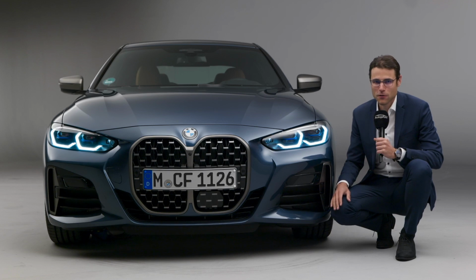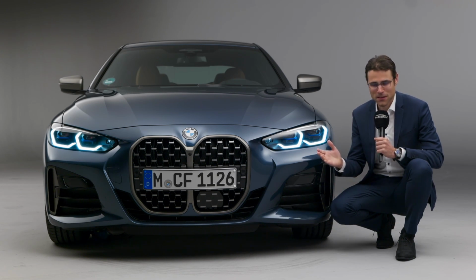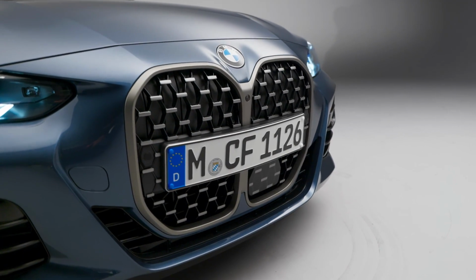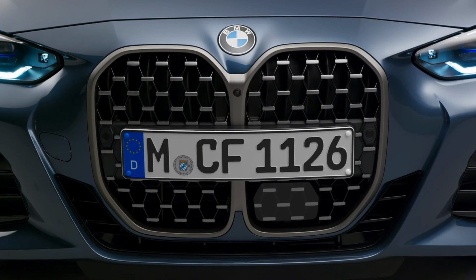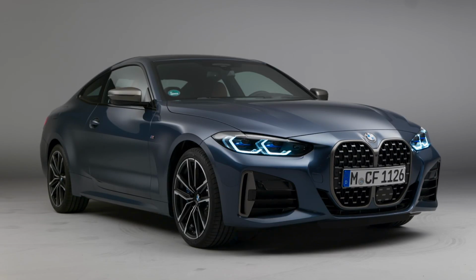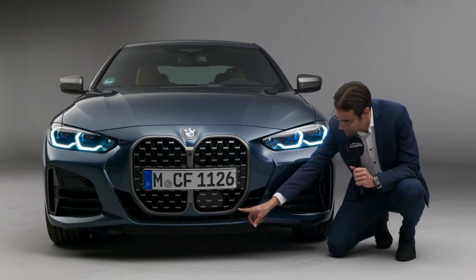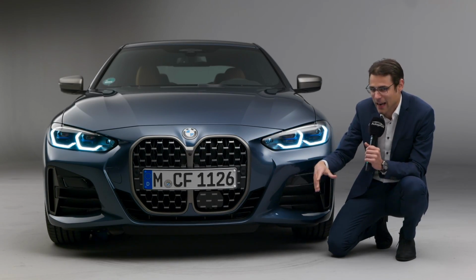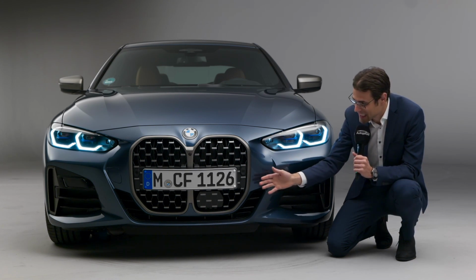The new BMW 4 Series Coupé, the first thing you see, this huge front grille, and it is actually almost the same as we've seen in the 4 Series concept vehicle, which aroused a lot of attention. And you can see it's not only wider, but even more vertical than before. So really huge.